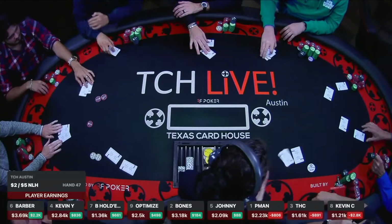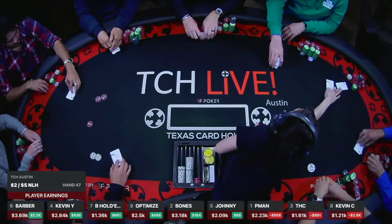Hold'em's going to sit this hand out. Hopefully it's aces.